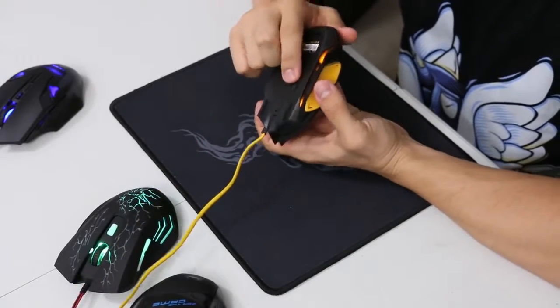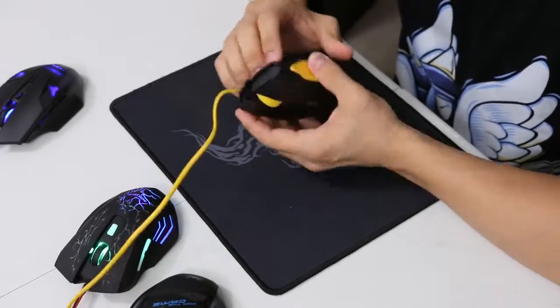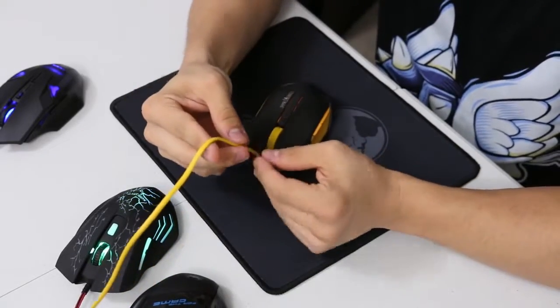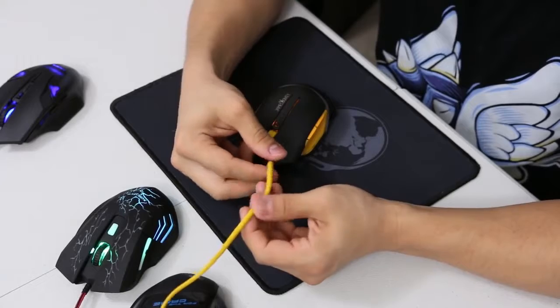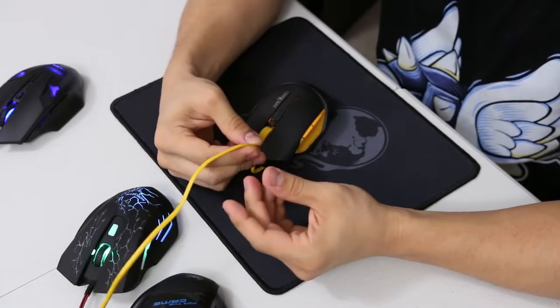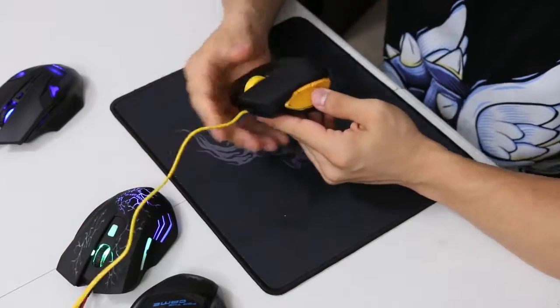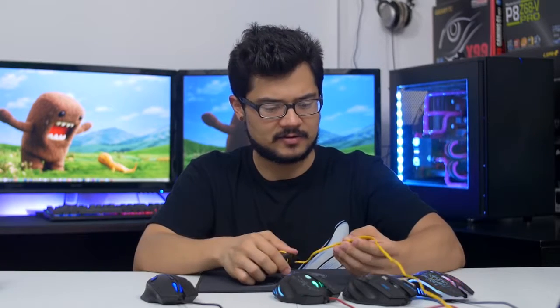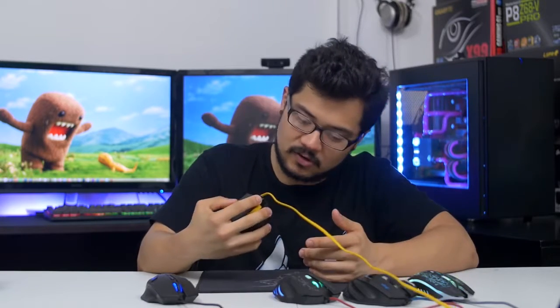It's also got an on-off switch on the bottom here. Oh, that's just for the LEDs. And again, this is the one mouse that doesn't have a braided cable. Instead, it uses this rubber cable, and it's very strange. I don't know why they used rubber. Maybe it's just to go with the style. However, I think rubber for a cable is not the best because it gets snagged on things easily. There's quite a bit of friction. I'm not a huge fan of that.